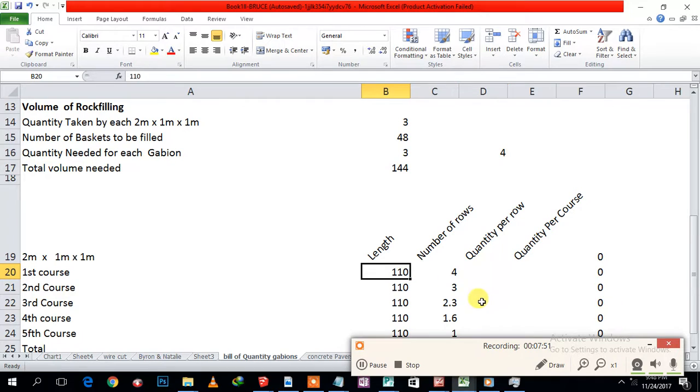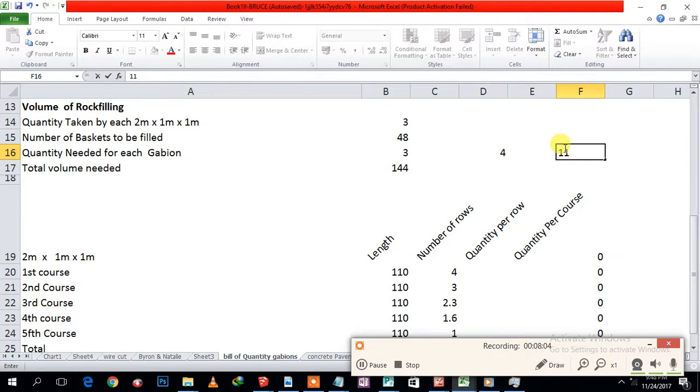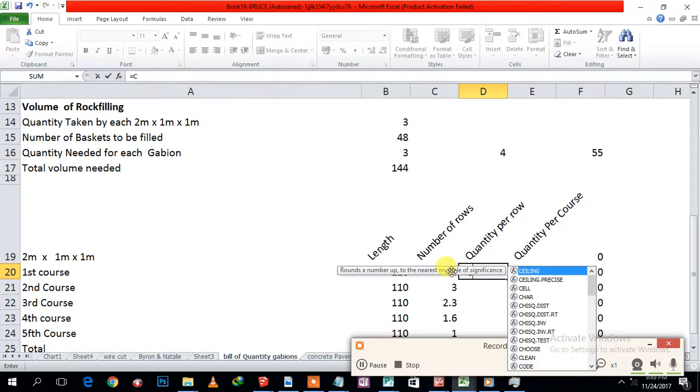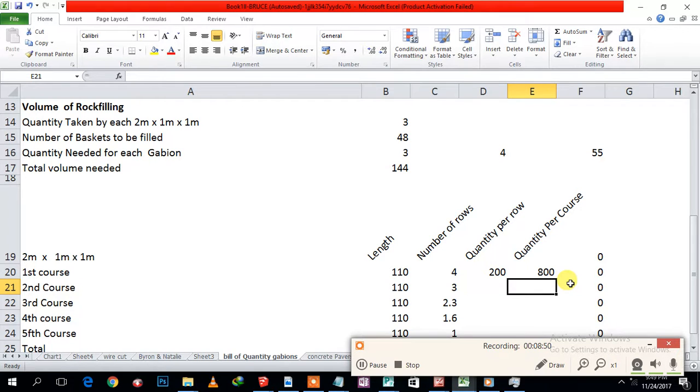I said that the length is 110, and the base has to be 4 courses. So now the quantity per row. If we are using gabions with a length of 2 meters, it means 110 divided by 2 meters, and that should be 55 gabions per row. If we are going to have 4 rows, then 4 by 50, that will be 200 gabions per course. So we might need as much as 800 gabions for just the base, right?